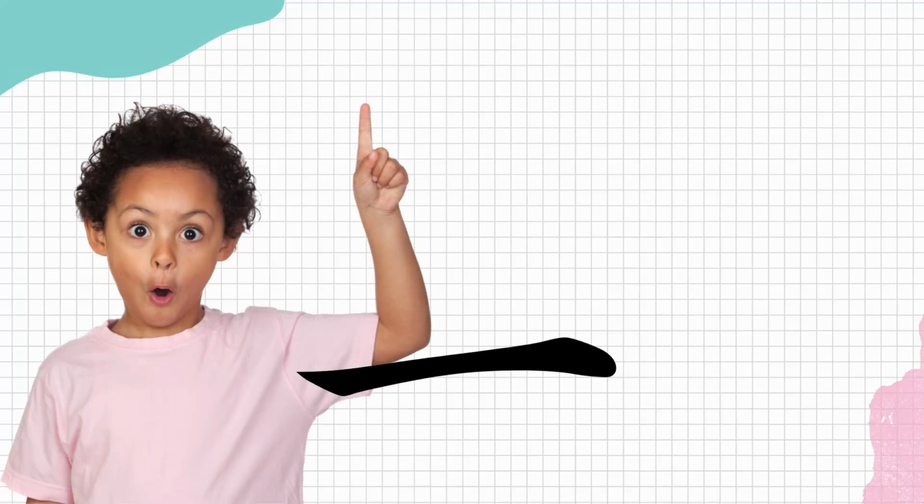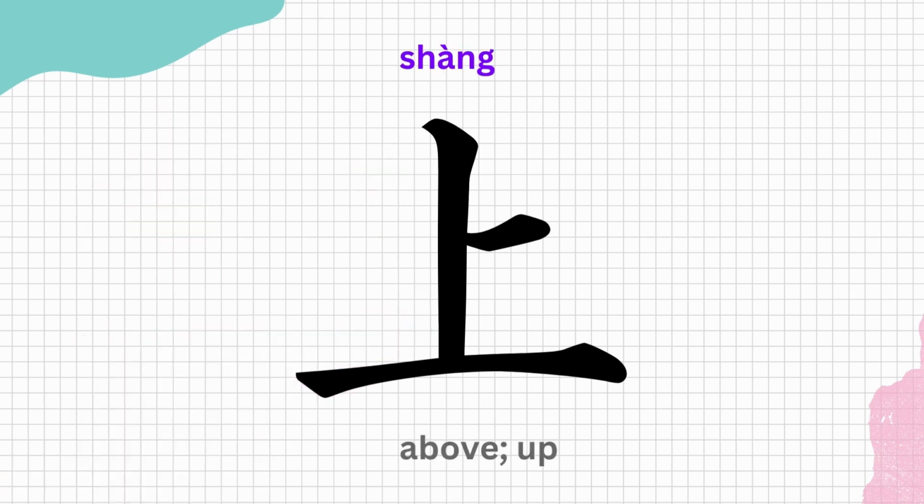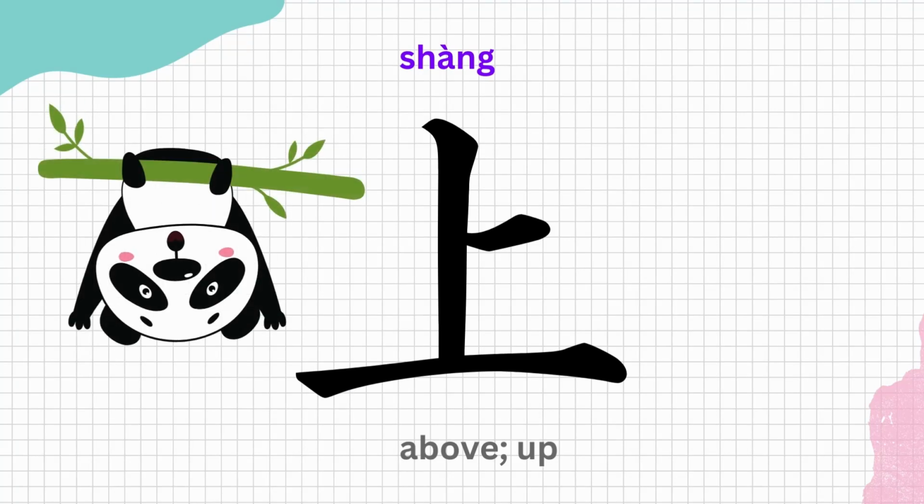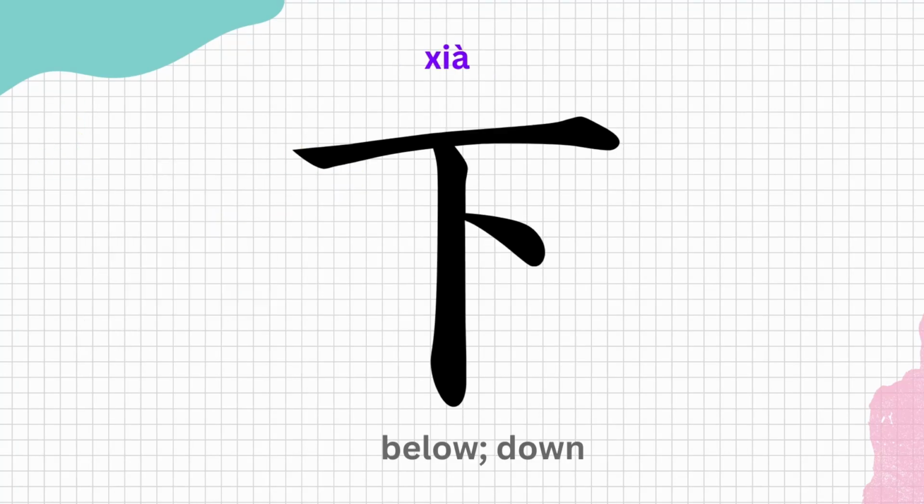Now, let's try this. We draw a line, and above the line, this character shang is above or up. Can you guess how to write down or below? Exactly. We just need to turn the character shang upside down. That makes xia. When drawing from real life and using simple symbols isn't enough for more complex words, Chinese characters evolve to the next level.